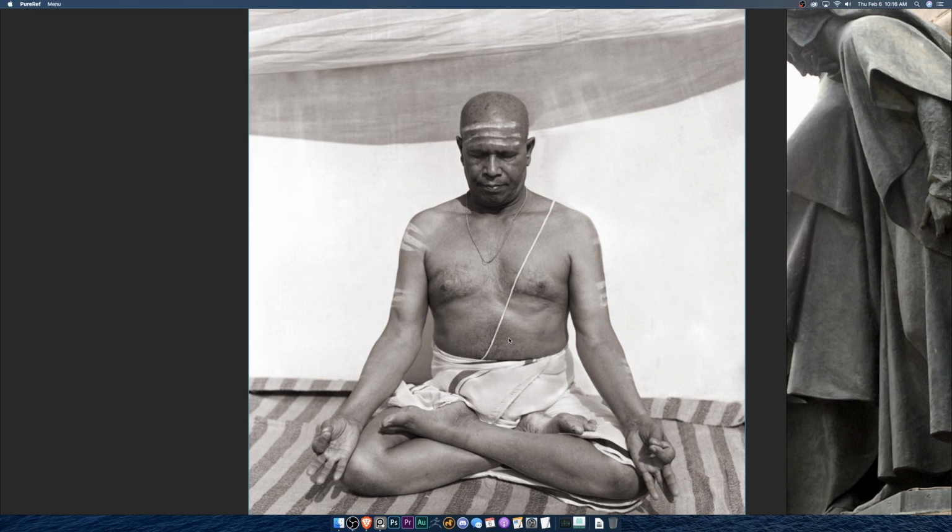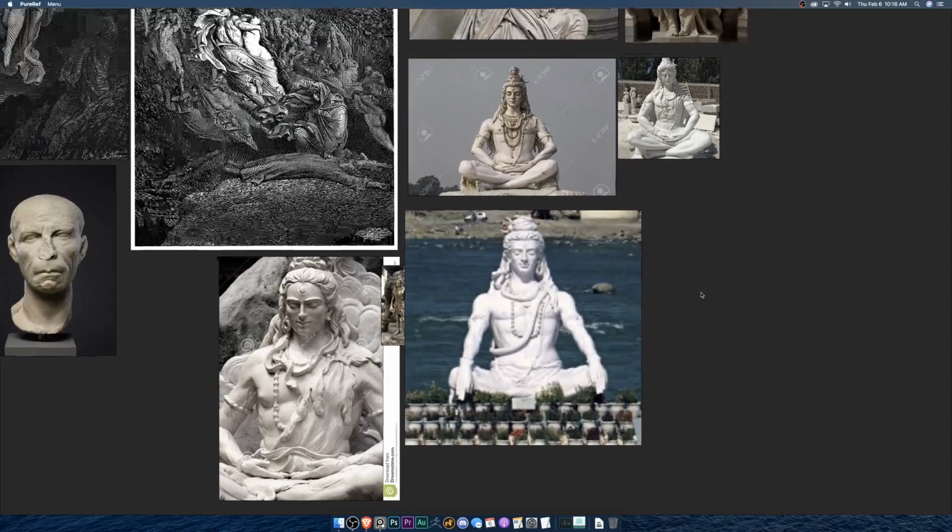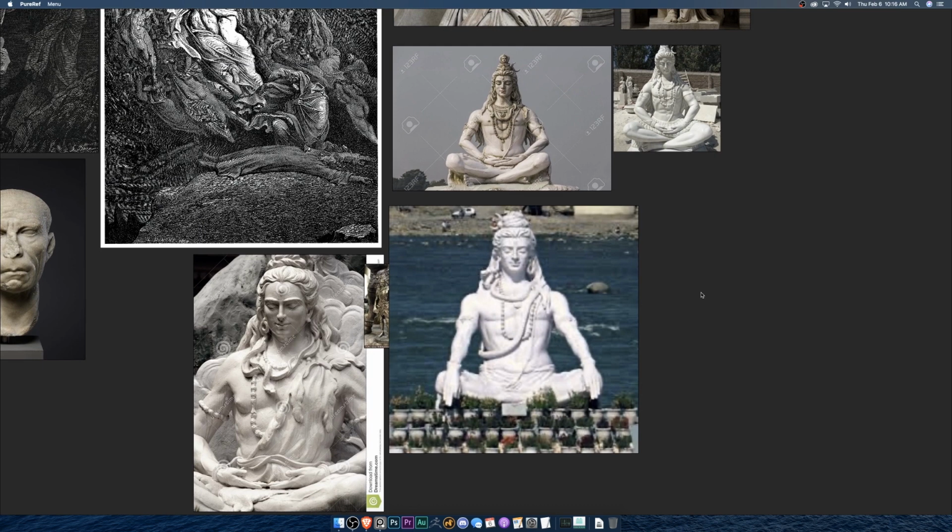You'll see in the sketches that I consider, I pretty early on know that I want him on a throne or a seat of some sort, which is not unusual. A lot of depictions of Minos are on a throne. But at some point I consider sitting him in lotus. Again, once the yogi ideas come in, I veer away from that later, but these are just some sculptures of a Shiva that I put there for reference.